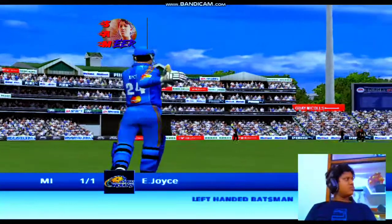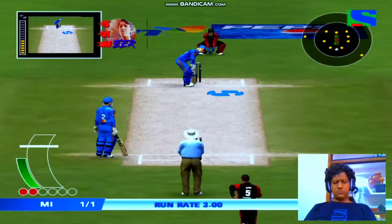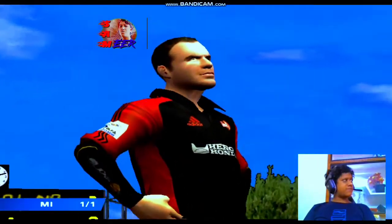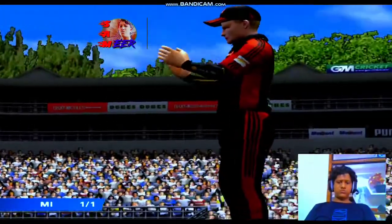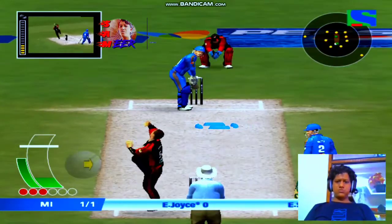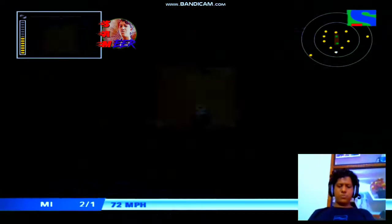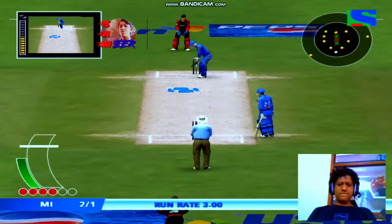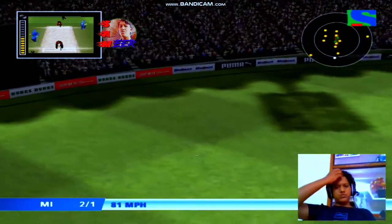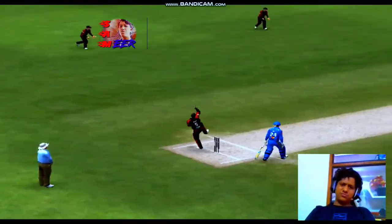The next batsman is Joyce. Lurie is going to try over the wicket. Lurie is coming around the wicket. He's worked that into the gap. That's racing away to the fence. He loves it there. That's a great stroke. 4 more. Let's take a look at that in slow motion.